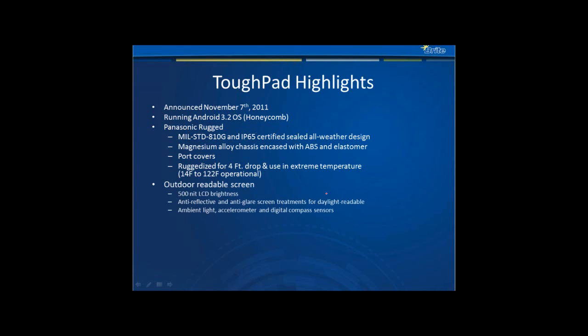With Panasonic, we have a nice outdoor readable screen. It's 500 nit, a bright display with also an anti-glare, anti-reflective coating on that display, which makes it even better to be able to read in the daylight. In addition, they add an ambient light sensor onto it, which helps save battery life. So at night, it'll make the screen a little bit dimmer, and during the real bright light, when necessary, it'll make the screen even brighter.